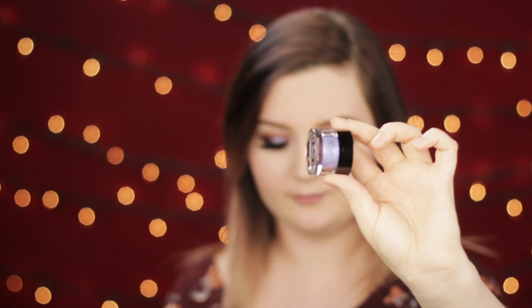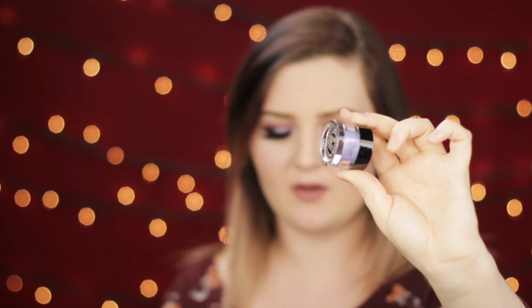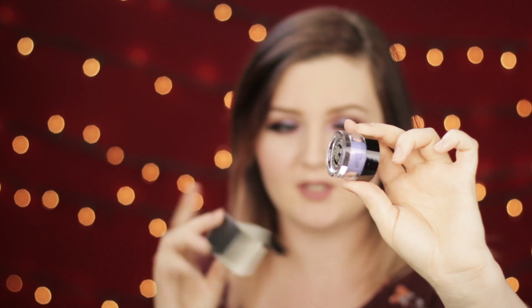And then the last one I got was number 112, which is a bright purple with blue duochrome, but it's way different than the 120 that I showed you that's on my eyes. All right, and then some random stops that I did. These were all just a few things from each of those booths.